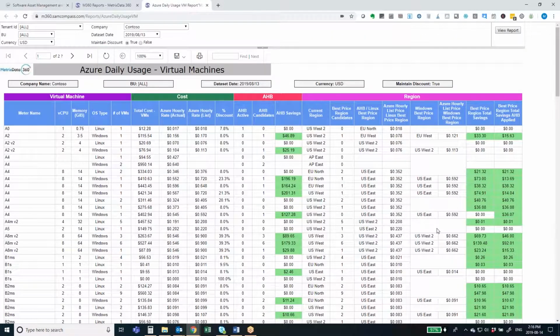In our work, we get asked a lot by our clients if they're actually taking advantage of things like Azure Hybrid Benefit and where there is opportunity to decrease their costs on Azure, because their Azure spend is going up month to month. So this is a sample of one of the reports that you get when you use our Azure reporting tool. This one here is looking specifically at virtual machines.